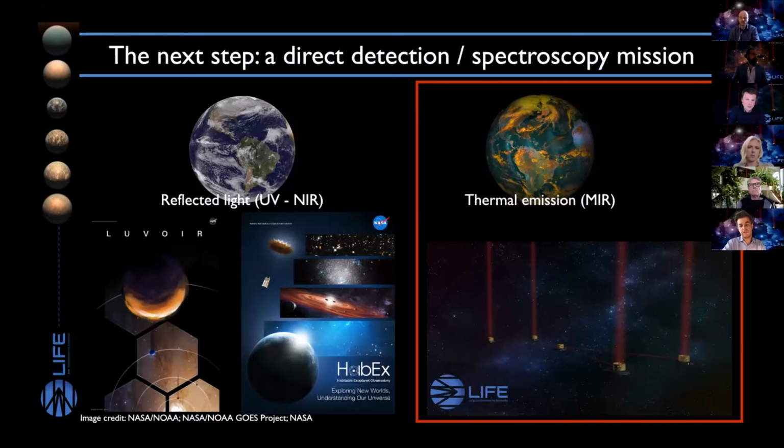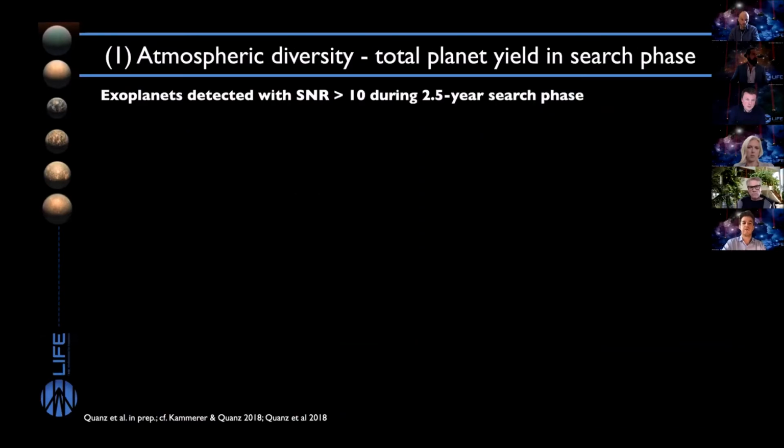So let me go now through these three different themes: the diversity aspect, the habitability aspect, and the search for biosignatures. For the diversity, it's very important to understand what sort of planets, how many planets, and what kind of planets LIFE could actually detect. We do this with the help of Monte Carlo simulations, and some of you who may have followed some of the publications related to LIFE already know how we do this. We take the statistics from the Kepler mission, and we simulate planetary systems around nearby stars within 20 parsecs. Then we ask the question, given some instrument parameters and some additional noise sources, how many planets would LIFE actually be able to detect?